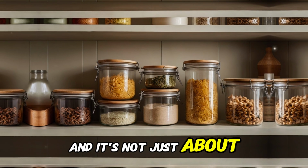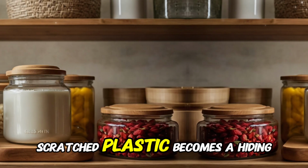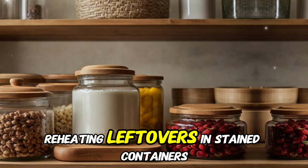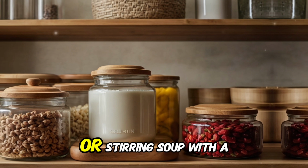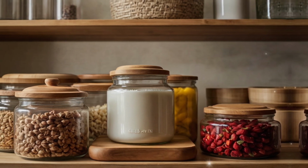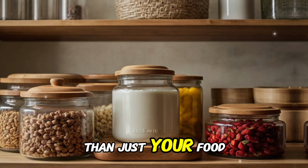And it's not just about chemicals. Scratched plastic becomes a hiding ground for bacteria. Reheating leftovers in stained containers or stirring soup with a plastic spoon that's been in use for years, you may be ingesting more than just your food.